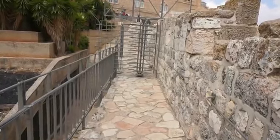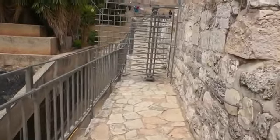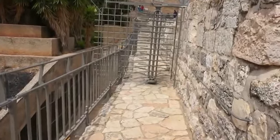This is Vic. Thank you for joining me all the way from the old city of Jerusalem. This was a walk of the defensive walls of the old city from the citadel to Dung Gate.